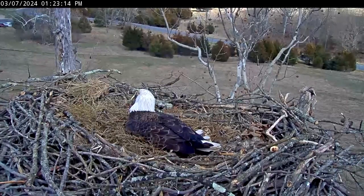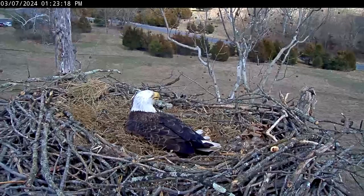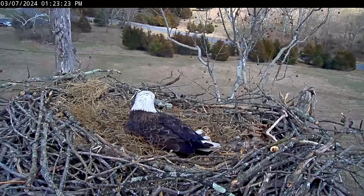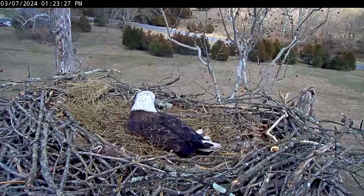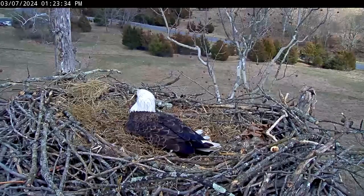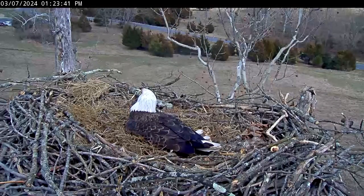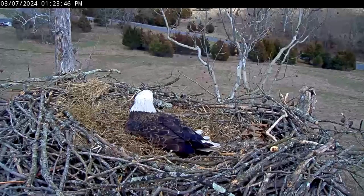So Teddy's asking, how do you tell a male from a female? Well, the female is usually bigger. Sometimes it's a little hard, Teddy, to tell. But in this case, our new male is easy to tell because he's got three black spots. He's five-ish years of age. So we can tell him from the three black spots, but he'll lose those black feathers eventually. Generally speaking, the female's bigger than the male if you see the two of them together. She's got bigger hackles, bigger feet. She's just overall a bigger bird.